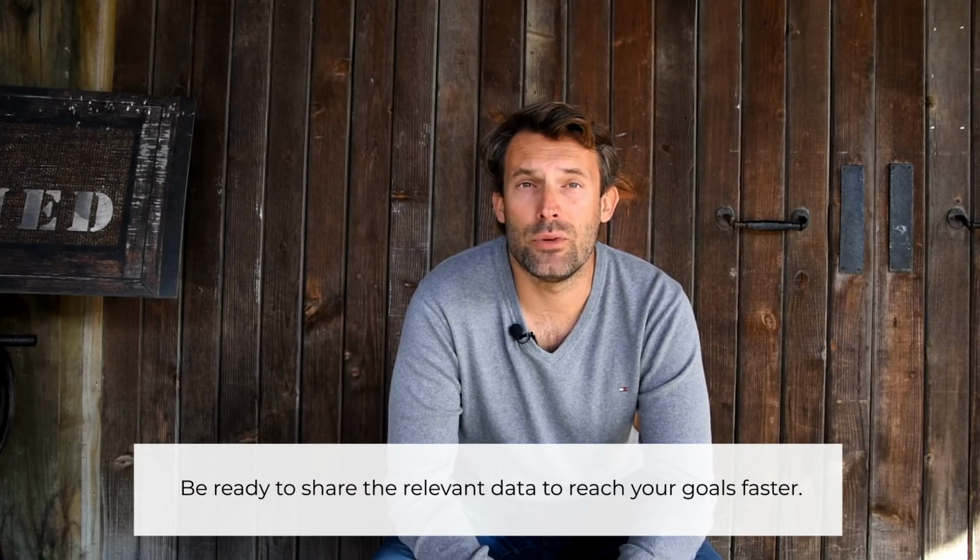Together with your programmatic partner, create a launch strategy based on the earlier shared KPIs. Be ready to share all the relevant data that can help reach your goals faster. Data such as user journey, best performing placements, and top creatives from other channels so far. Also, don't forget to describe your key audience and similar users.